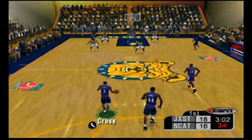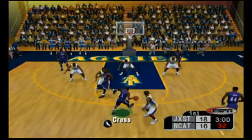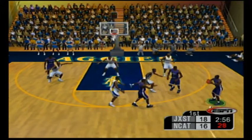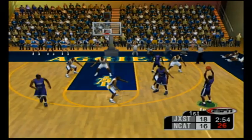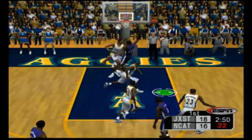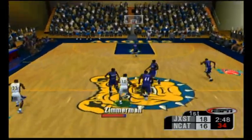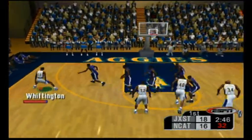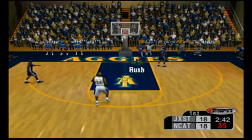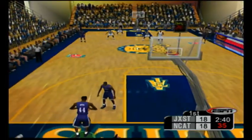Rush inbounds the ball. The Jackson State Tigers bring it up court with a 2-point lead. Defense, attack, get the ball back. Defense, attack. It's dropped in. It's knocked away. The North Carolina A&T Aggies with a 3-pointer here could take a 1-point lead. They've got a great opportunity. Let's see if they emerge.